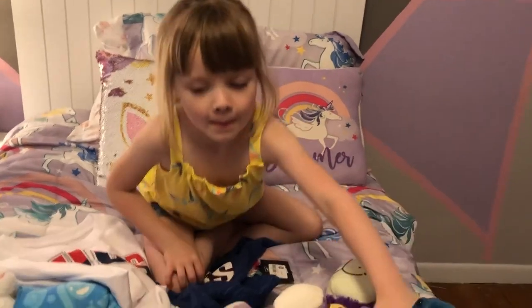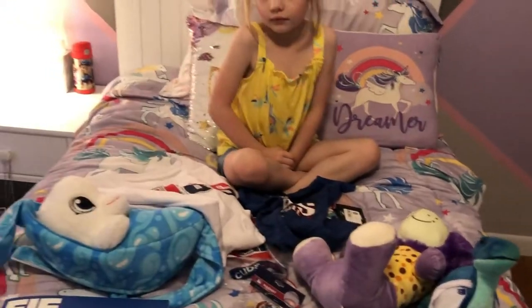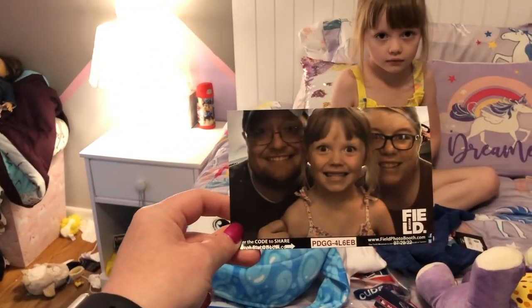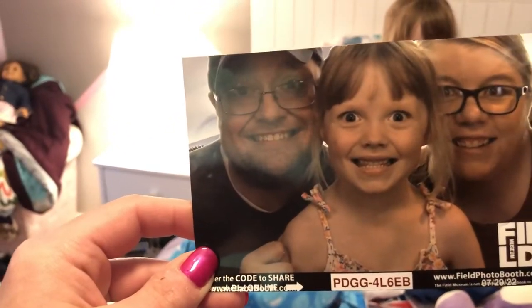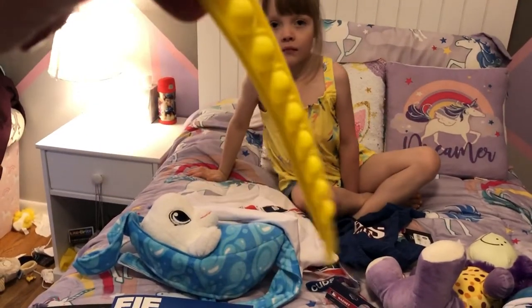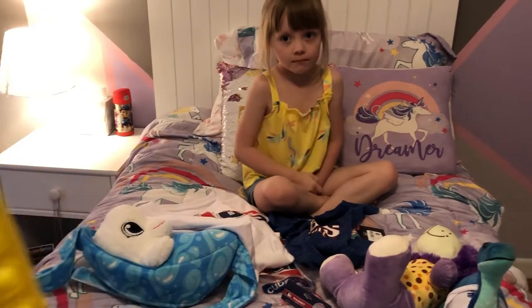What else did we get? Oh, we had this picture from the Field Museum, too. And then this picture is also from the Field Museum, one of those photo booths. You can't really see the picture that's supposed to be behind us because all three of us took up the booth. Is that everything? Oh, did you get this from the Field Museum? No, I got that from the planetarium at space. Oh, well, there we go.